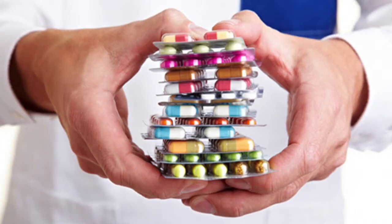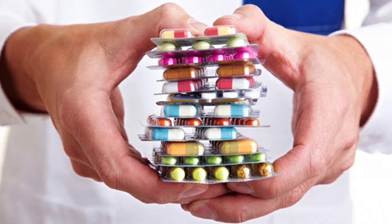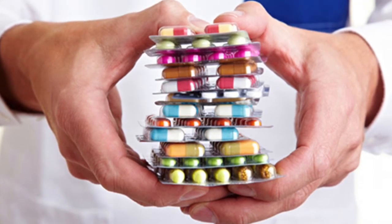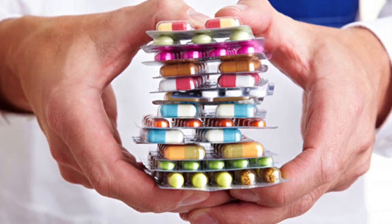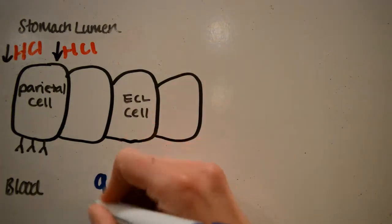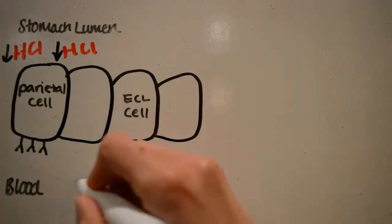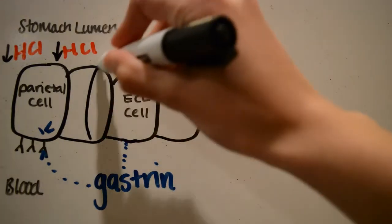So, is the long-term use of proton pump inhibitors safe? While PPIs are generally considered safe and well tolerated, more serious adverse events have been reported with their long-term use. This includes: in response to the low acidity caused by PPIs, there is an increased production of the hormone gastrin, which stimulates the parietal cells to secrete acid.